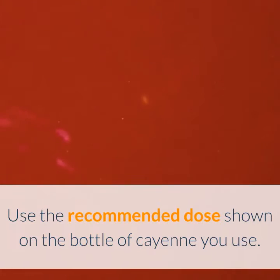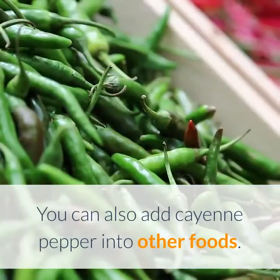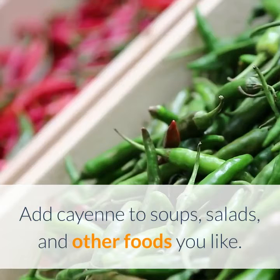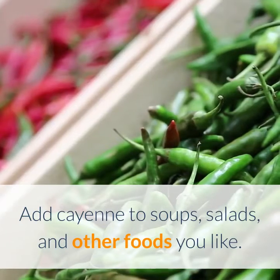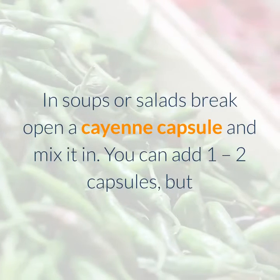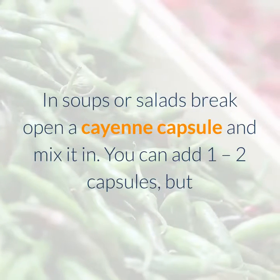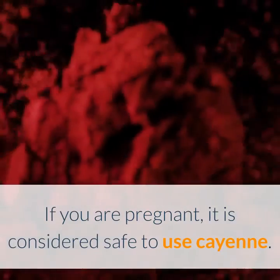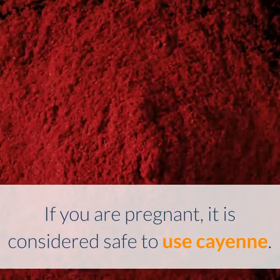Use the recommended dose shown on the bottle of cayenne you use. You can also add cayenne pepper into other foods. Add cayenne to soups, salads, and other foods you like. In soups or salads, break open a cayenne capsule and mix it in. You can add 1 to 2 capsules, but first start with 1/4 or 1/2 capsule so you can get used to the hot taste. If you are pregnant, it is considered safe to use cayenne.